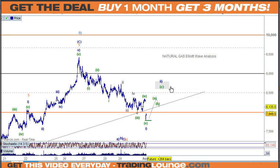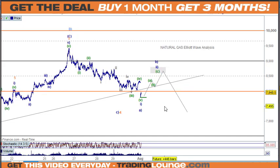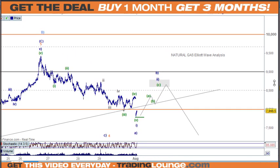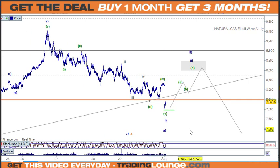And we can short it in the box. We were thinking about that, but now we can do that again, and we can look to short it over this side. The other bigger question with all of this, we've got to be a little bit careful and try to understand if we have an ABC correction here, but we can short it from here, we can short it from up here. So that would be about it at this point. I think it's quite a good trade setup at the moment.